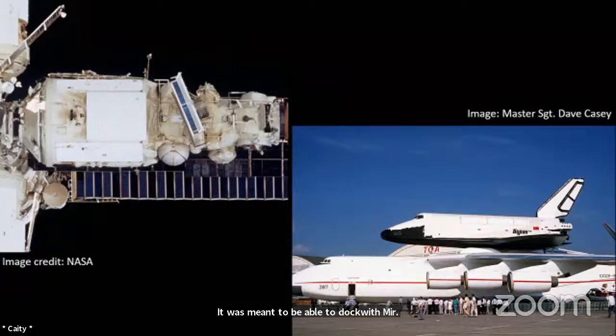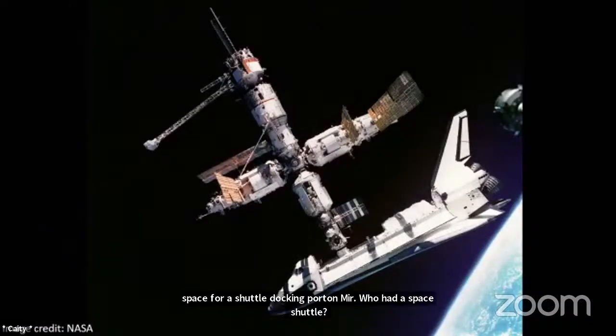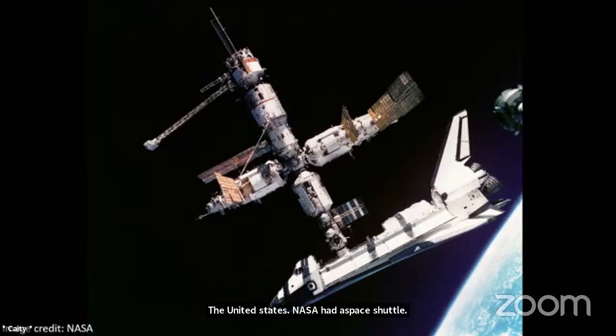Who at the time had a space shuttle? The US, NASA, had a space shuttle. So in June of 1992, the US and Russia agreed to start cooperating in space, which was a huge deal. These two countries really had been adversaries in space for so long, and then sort of uneasy frenemies in space. And now they were going to officially cooperate.